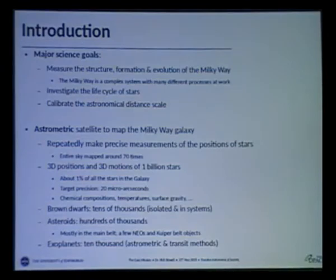Okay, so the main goal of the Gaia mission is to measure the structure, composition and evolution of our galaxy, the Milky Way. The Milky Way is a very complex system. There's lots of different processes that are all operating simultaneously. It contains a mixture of planets, stars, gas, dust and dark matter. These are all widely distributed spatially within the galaxy and in age. Everything's held together by the long-range attractive force of gravity that operates between everything that has mass.